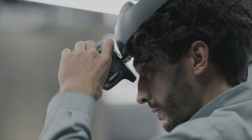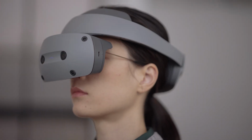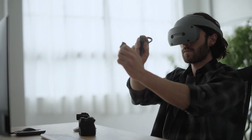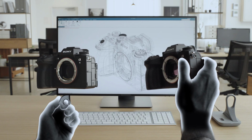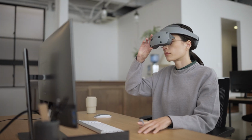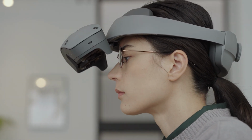You saw the engineer using the Sony headset and controllers at the start of the video. Sony use NX themselves, so they know exactly what they wanted from the hardware. It's designed in NX for NX. It's lightweight and ergonomic. The precision hand controllers are tailored for 3D design. Video see-through capabilities mean a full extended reality experience, and the flip-up headset allows easy transition between XR and desktop workflows.